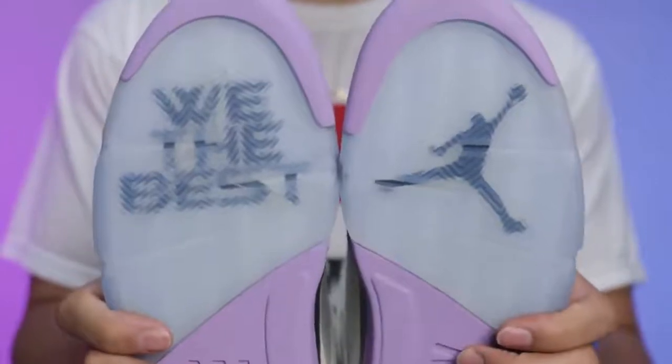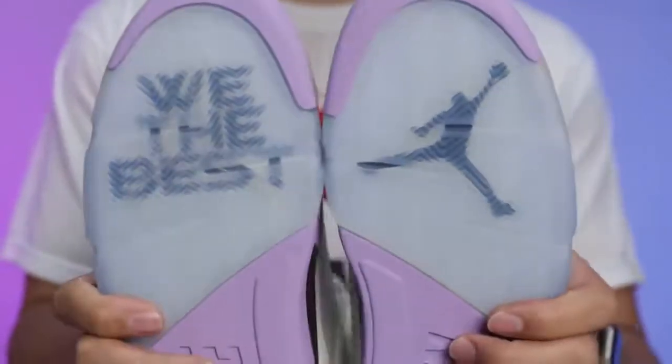I'm glad to have these in my collection. I love the shoes. I think they did a really good job. I wouldn't say this is sneaker of the year or anything like that, but overall, I think it was a nice collaboration, especially with this being DJ Khaled's first collaboration that actually came out to the public.